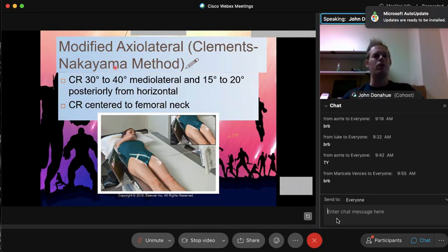So the technical way we would actually angle our tube is right here, 30 to 40 degrees medial lateral and 15 to 20 degrees posteriorly from horizontal. But this is more of a guesstimation to try to project as much of that femoral neck onto the film as possible. So what I want you to know on that, because that's a mouthful, some of these are irrelevant. What I want you to know is this is an alternative method, a trauma lateral hip, if the patient cannot move their legs. So if I said, what's the alternative to a Danelius Miller hip, patient's unable to move their legs, you'd send me a modified axiolateral or Clements Nakayama method. That's the main point on that.